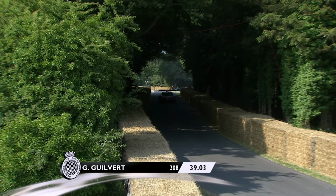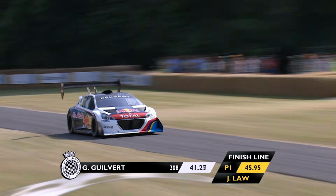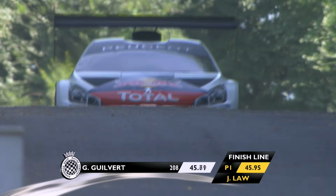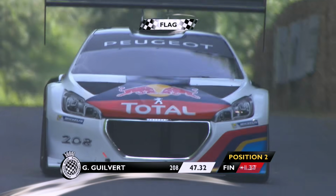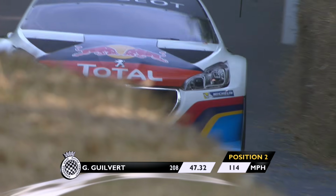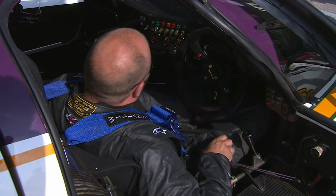Look at that. He's lost time. He's now 5 100ths down. It is all about the final sector now. It's either Justin Law or it's Gregory Gilbert. He comes to cross the line, and he's not done it. He didn't pick up the pace as the time went on. This morning he was far faster than that.